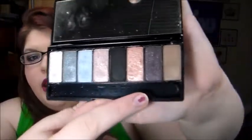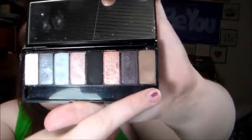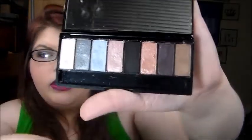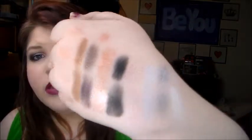I'm assuming that the only permanent shades are the 127 and the 04, which is the matte brown and matte black. I'm very glad that they have a matte brown as well as a matte black. I think it's a great idea. So here are the swatches.